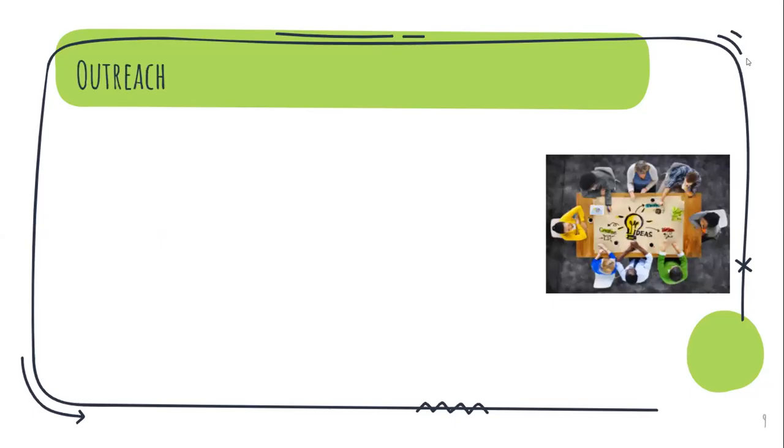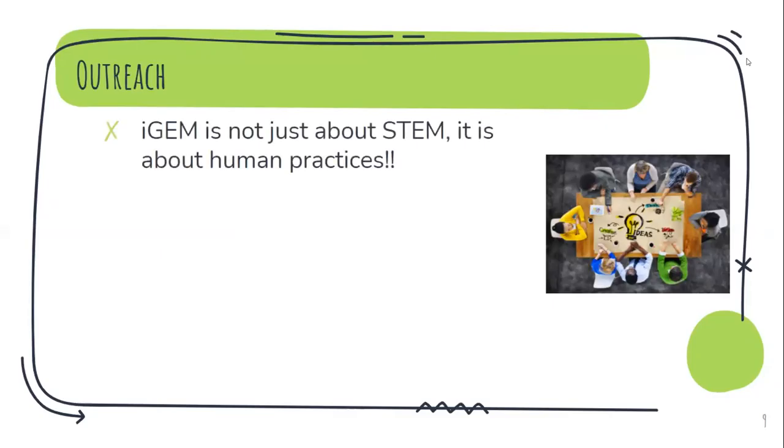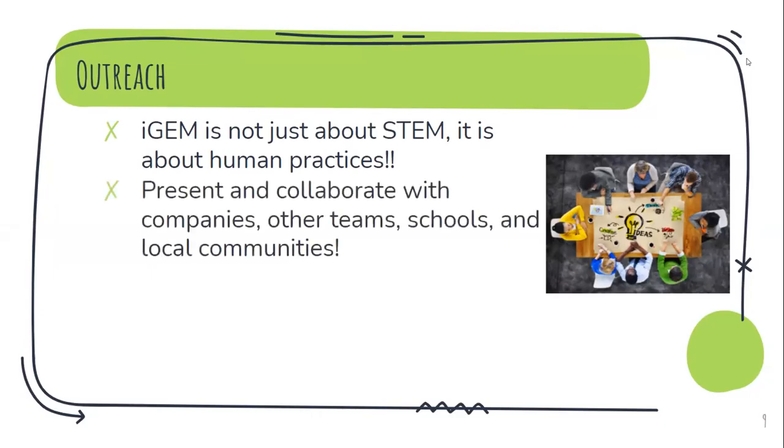And then we have outreach. So outreach is a huge component of iGEM. So iGEM is not just about the science, it's not about just STEM. It's also about reaching out to your community and educating people. And outreach is actually one of the main components that's created during the Giant Jamboree. So what does outreach mean?